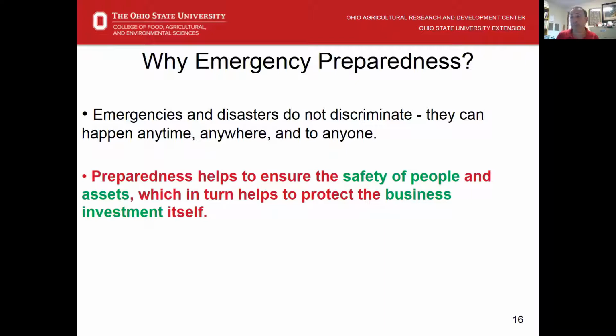Preparedness helps to ensure that people are safe, that the assets are safe for that business, and then we want the business investment itself to be a big part of that. Because one incident that results in a lawsuit or results in some other kind of a bad situation could ruin a market, ruin a farm business. We want to help and make sure a plan is put in place to make sure people are safe and the business continues into the future. Anything that happens and how you deal with it reflects on the brand. It will be remembered for a long time.